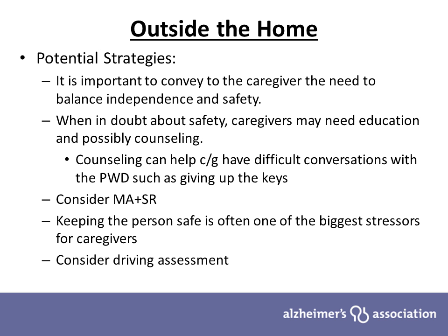So strategies for caregivers. Caregivers often have trouble balancing the person with dementia, their independence with their safety. And so we really have to do some education with them sometimes about what's safe and what's not, and how much independence a person can have and how much they shouldn't have. And counseling can really help with the real difficult conversations like giving up the keys, and we at the association can help with that too.